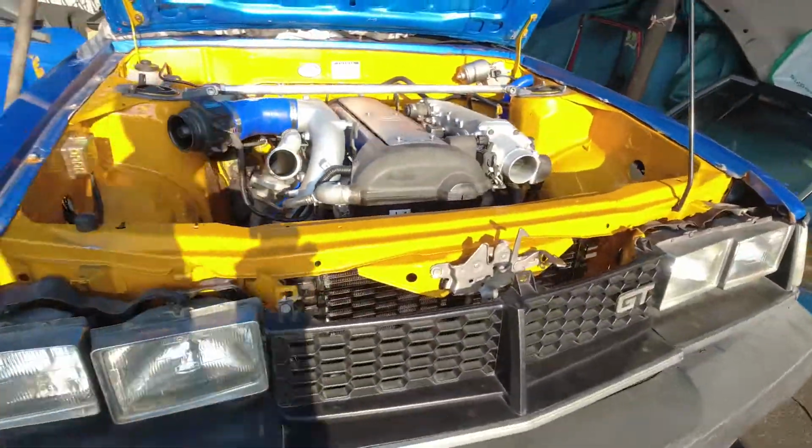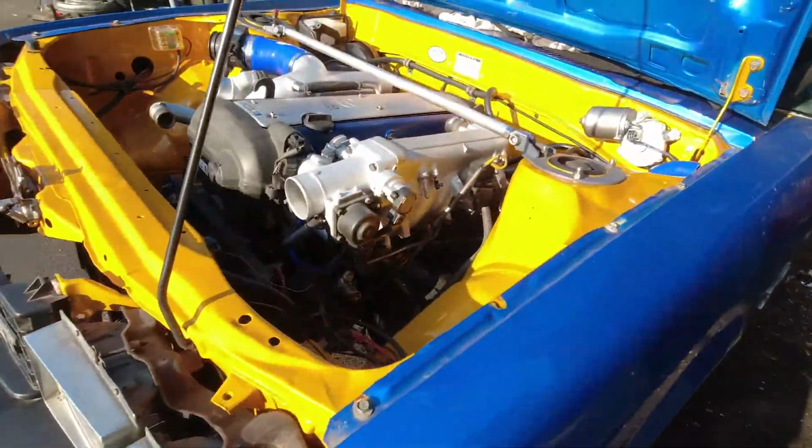Alvin is also rushing his Celica 1J. So yeah.